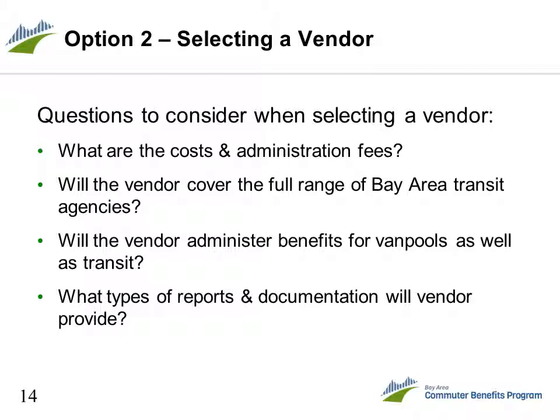Some questions you might consider in selecting a vendor include: what are the costs and administration fees? Will the vendor cover the full range of Bay Area transit agencies? Will the vendor administer benefit for vanpools as well as for transit? What types of reports and documentation will the vendor provide?